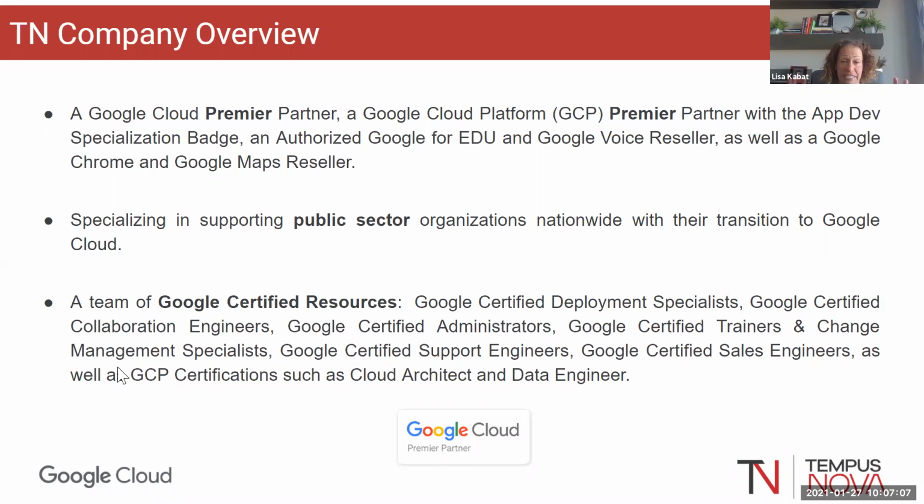Our big space here where we really specialize, which is one of the reasons we are here today, is the public sector. State of Colorado is one of our great dear customers, and we work with many cities, counties, and municipalities across the state. Since we're everything Google, every one of our employees at our organization is certified in Google in their specialty. I'm Google sales orientated, our trainers are Google training, our deployment specialists, and so on and so forth. So trust me, you have a wealth of experience and a wealth of knowledge when you deal with us.